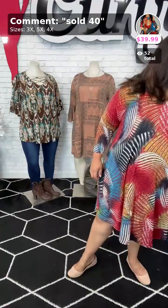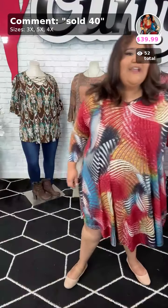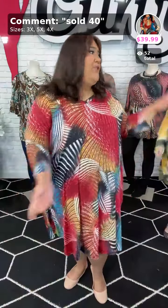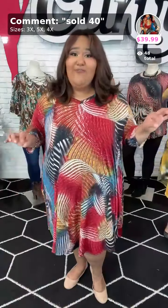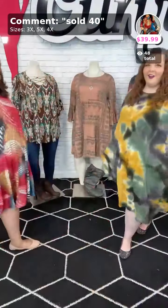Y'all, I know y'all are sleepy. Stick with us. We are almost done. We have one more piece to show you right here. It is gorgeous. It's a waffle knit. And then we will be done because we are finished right at 9. So let's go ahead and bring this in.